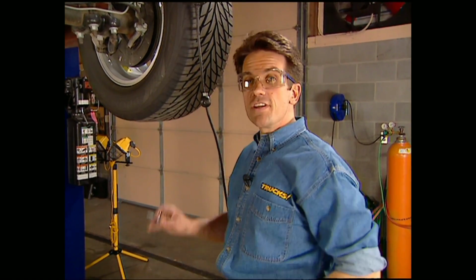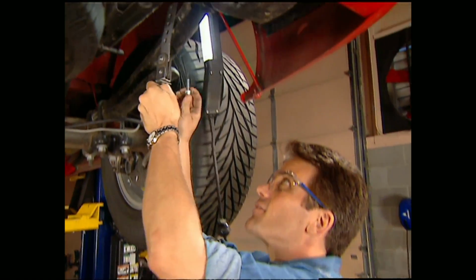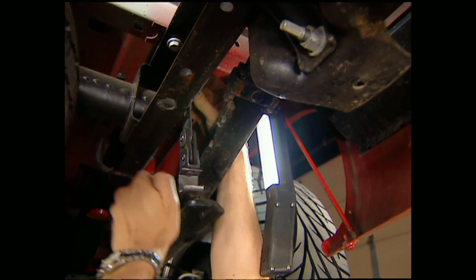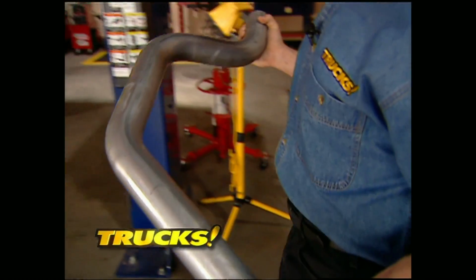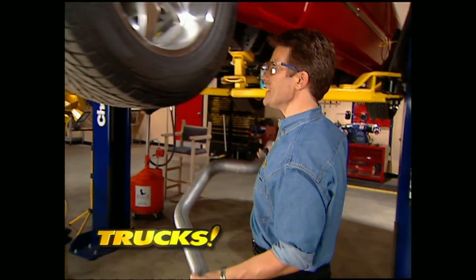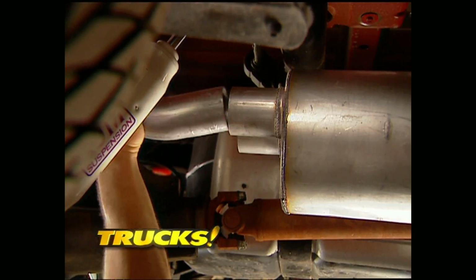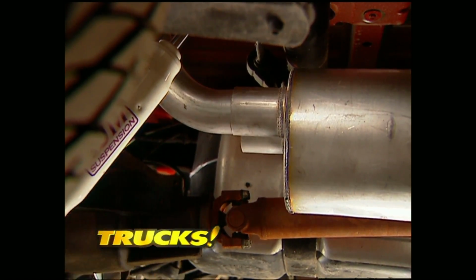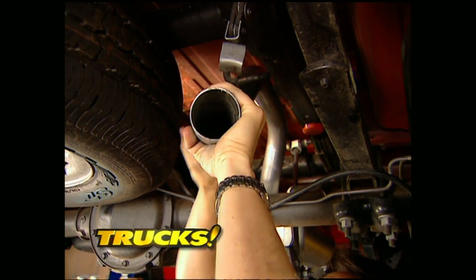The system also needs to be supported in the rear, so we need to bolt on these metal brackets to the outside of the frame using the factory holes. These over-the-axle tailpipes have already been bent to give us plenty of clearance even with our 4-inch slam in the rear. Just slide them into the muffler and make sure you have at least an inch clearance from any obstructions.